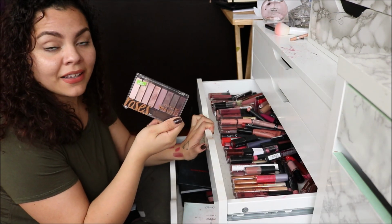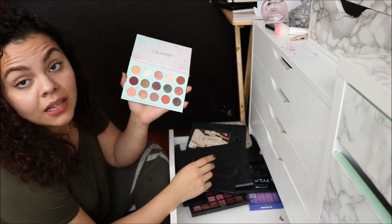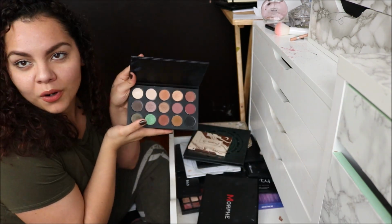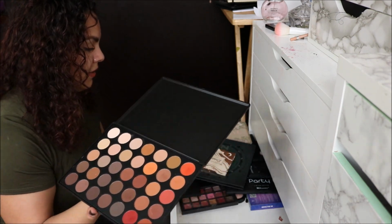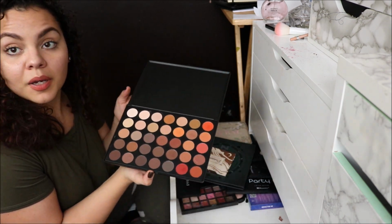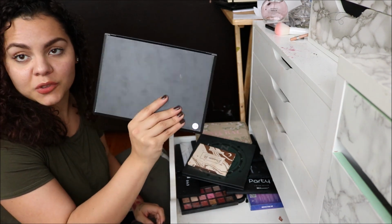True Naked palette from CoverGirl. So good. This was the holiday palette from last year from ColourPop. Limited edition Morphe and Kathleen Lights palette. Super good. I think this is it. These are the only two Morphe palettes that I own, and it's sad. But the original 350 palette, 350M, just kidding.